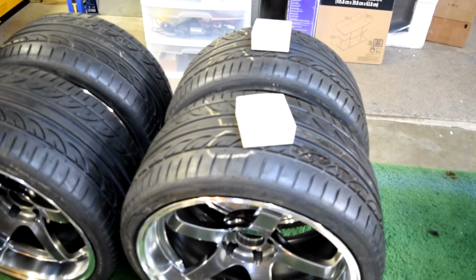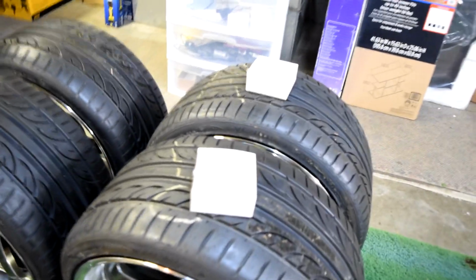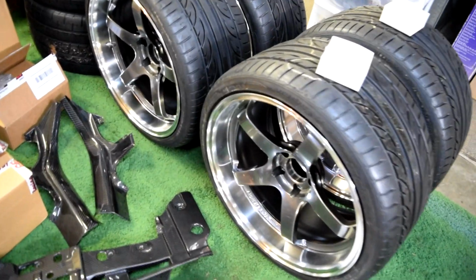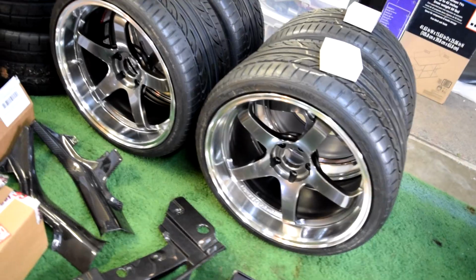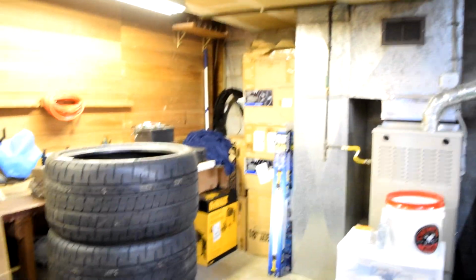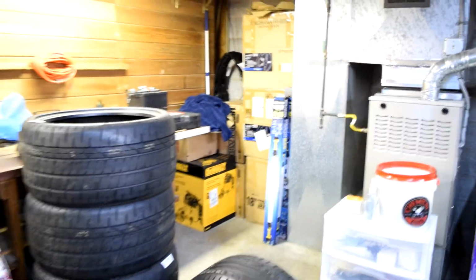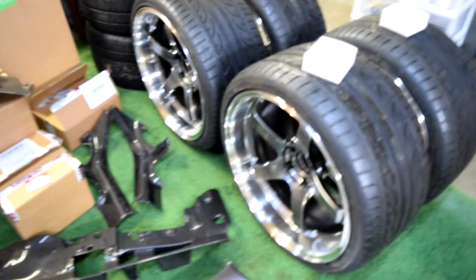In these two little white boxes are all the center caps. If you want just the wheels and you don't want the tires, I will happily go and unmount them and send you the wheels in their original boxes over there, which I still have. I can put the center caps in there if you choose to buy them with the wheels. Yes, they are being sold separately. They are sold separately originally.